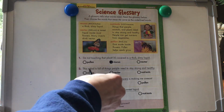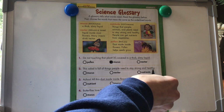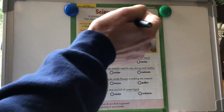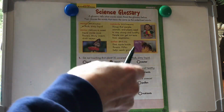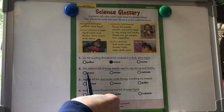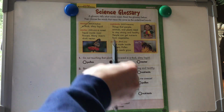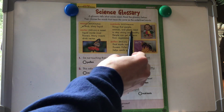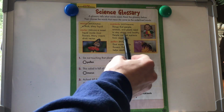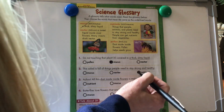Okay. This salad is full of things people need to stay strong and healthy. So strong and healthy. Now we already did mucus, so I'm going to cross that one out there. Okay? Things to stay strong and healthy. Mucus, well, we know it's not that one because that's a thick, slimy liquid. Nectar is a sweet liquid, but when we read about nutrients, it says it's things that people, animals, and plants need to stay strong and healthy. So we know it's going to be nutrients.